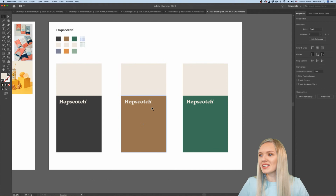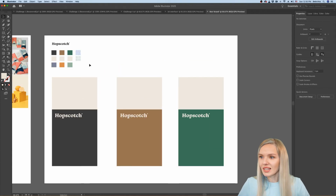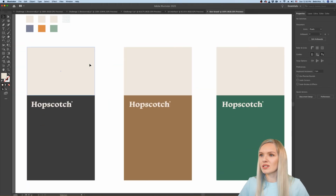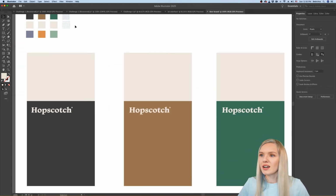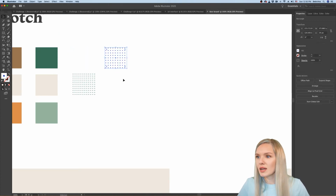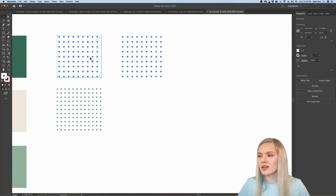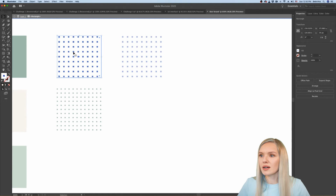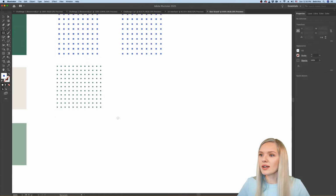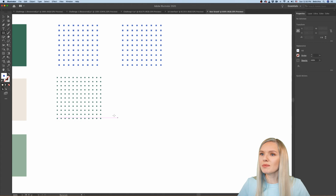Oh my god. Okay. So now what I'm gonna do is let's include some of the lines that we saw and the pattern here. Okay, let's quickly make another pattern. So we have this one. Let's make the same ones in different colors. So these squares, I kind of like them. So I'm just going to go ahead and make a similar line pattern.